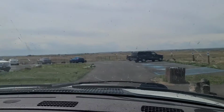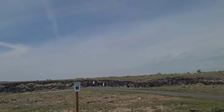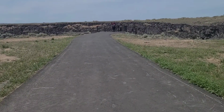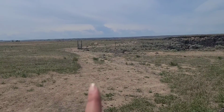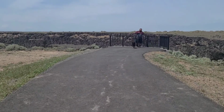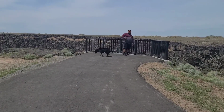So once you get to this parking lot, you know you've made it to the right spot. Yeah, but I don't see no hiking spots. Okay, so we're here. The little viewpoint right there where Harold's at, and then you need to go that way to hike down there. Where I'm at, you're gonna see a preview of where we're going.